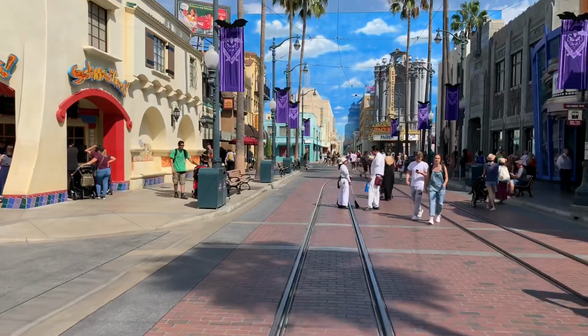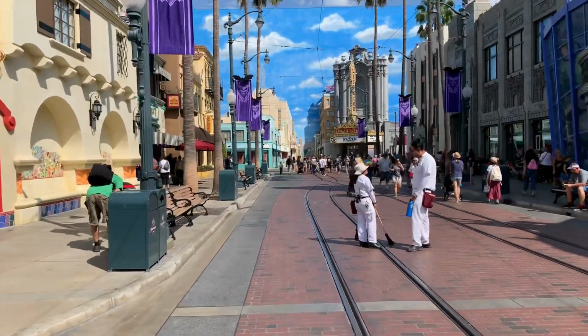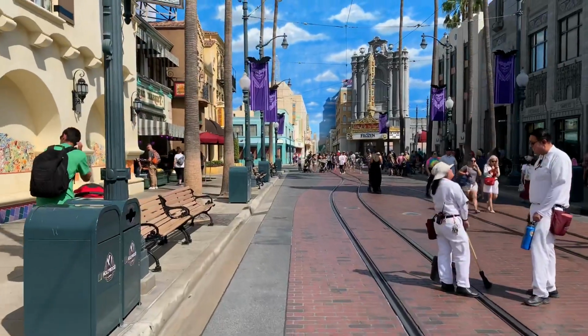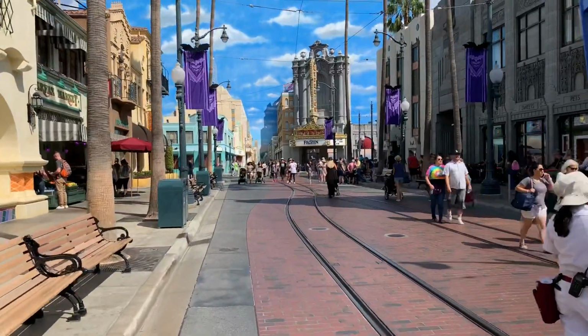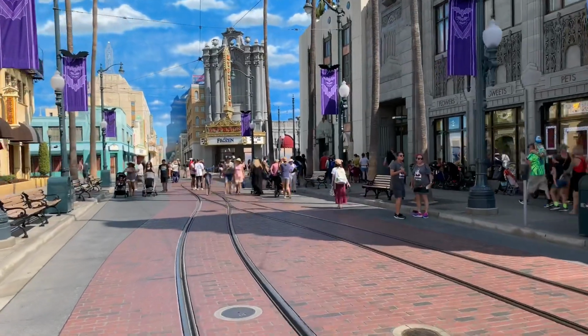It's a little bit more busy than I anticipated it being. Today is Monday, by the way, September 16th. And yeah, it's a little bit busier than I thought. So lately it's been pretty dead during the week, but I guess not today.